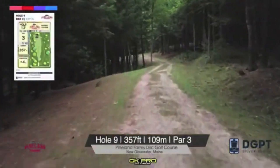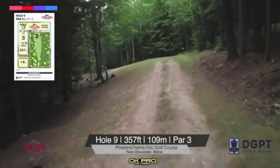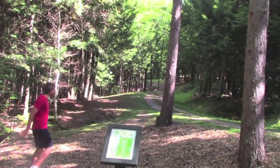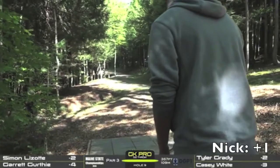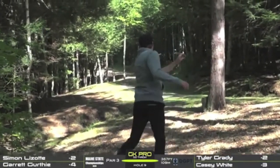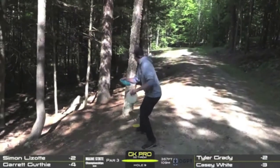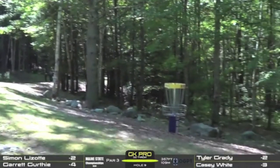Hole 9, 357 feet, par 3. This one you want to stay clear right here through this gap, and then just approach onto the very fast green. So I just throw it right into the middle of the fairway, not a bad spot. Simon ready to drive, and unfortunately hits another tree, not a great spot to be at. Simon just lines up a putt, throws it over, and look at this approach shot. A great shot there.